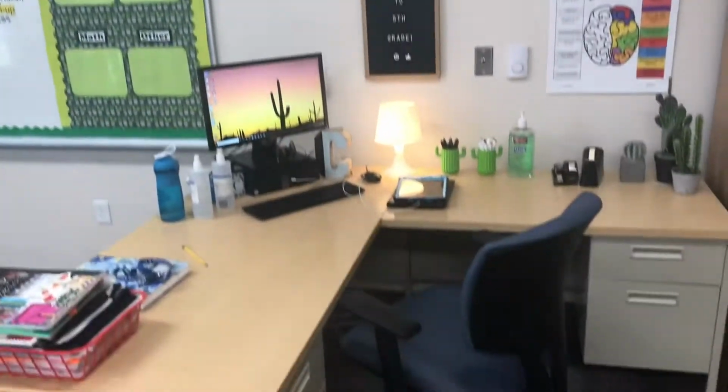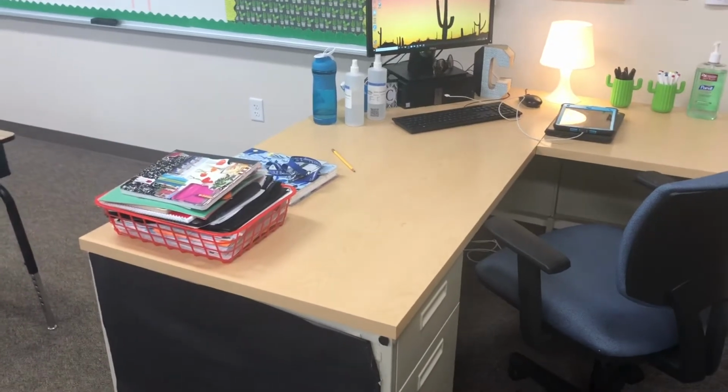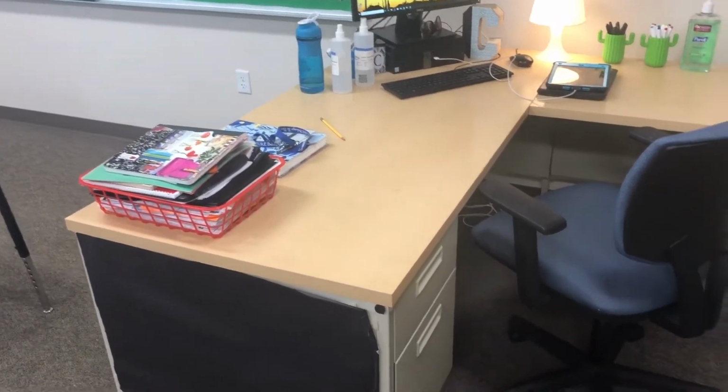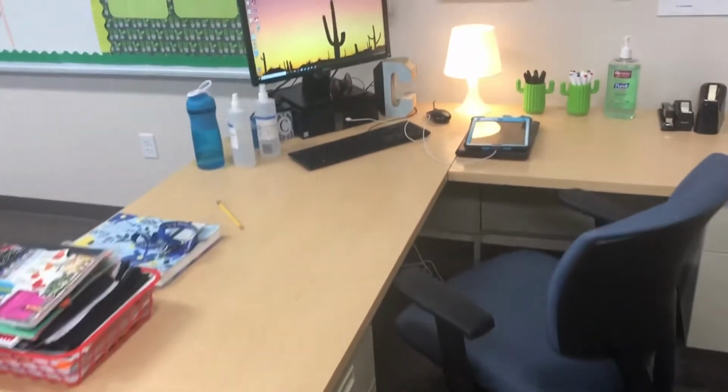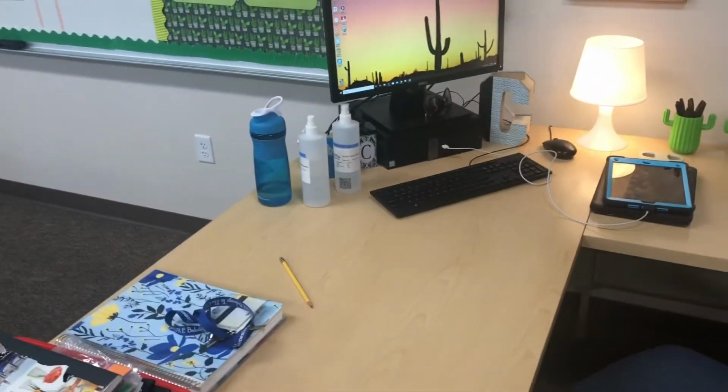All right, here's my area. I usually like to keep this really clean and organized. This little basket is full of little things from the first week that I need to go through and put away. But this is my desk and my new planner. I'm super excited about it.